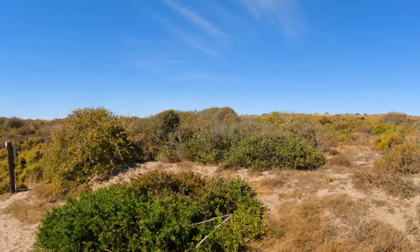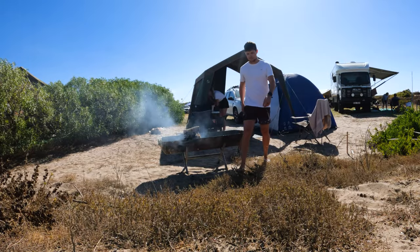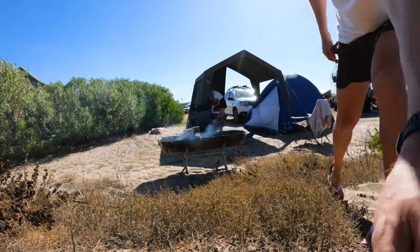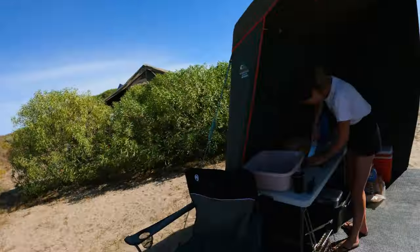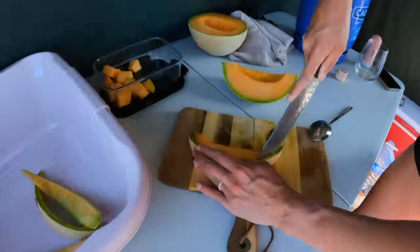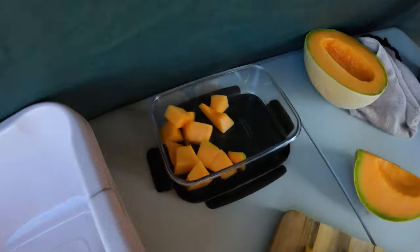This is how we wake up from our afternoon nap. Just lighted the fire. It is going very nicely. And then Sureine is cutting some fruit. Some nice fruit. We're gonna drop that in the fridge. And cold, it's gonna be delicious.